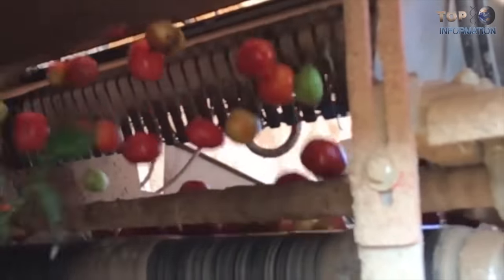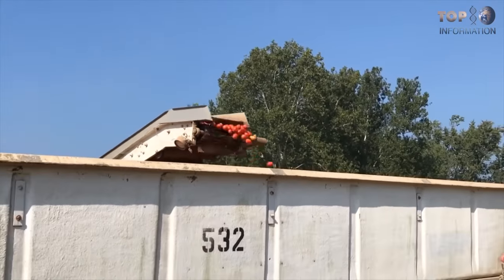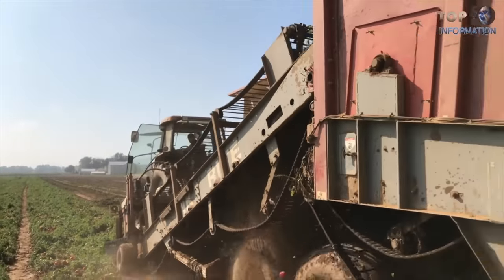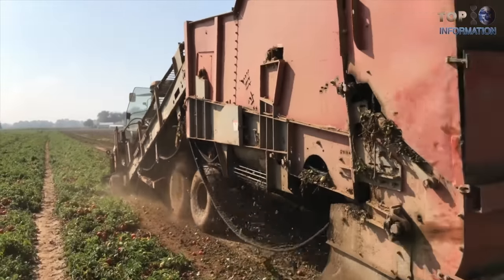Interestingly, it not only separates tomatoes from other unwanted debris and impurities, but also it is advanced enough to separate fully grown red tomatoes from immature green ones. This separation takes place with the help of a sophisticated electronic color sorter that can differentiate red and green tomatoes based on light spectrum received by colorimeters.